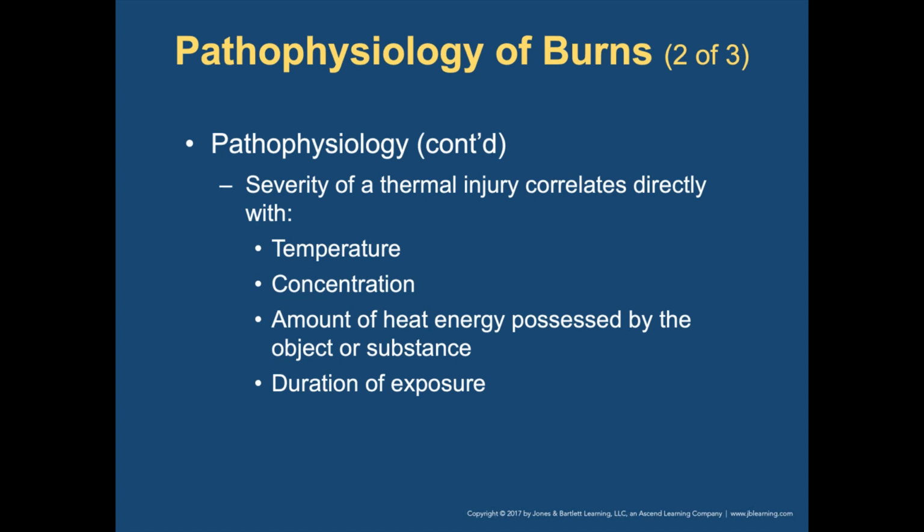Pathophysiology of burns. The severity of thermal burns correlates directly with the temperature, concentration, amount of heat, and the duration. The longer they're exposed, the more thickness and more areas are going to be burned. A lot of times they'll go into shock, and it depends on the thickness and situation. They may not wake up. It could also be due to a respiratory issue, that they inhaled a lot of smoke, so now the duration of the exposure to the steam, to the fire, is a factor, and unfortunately, they're not going to make it.